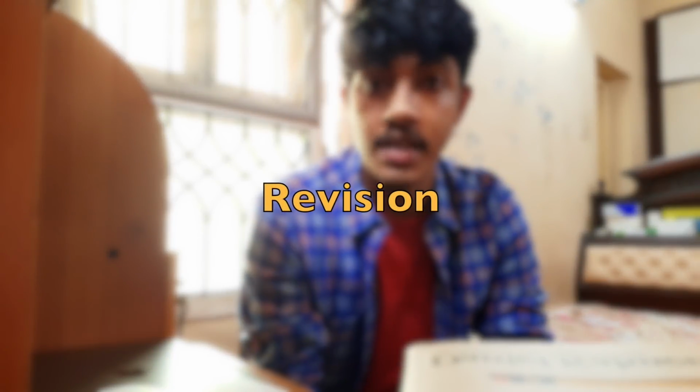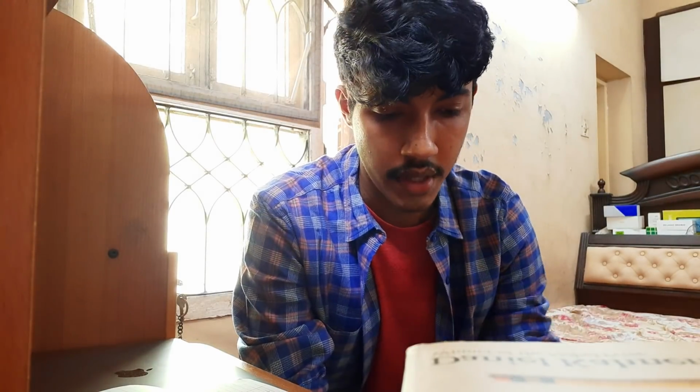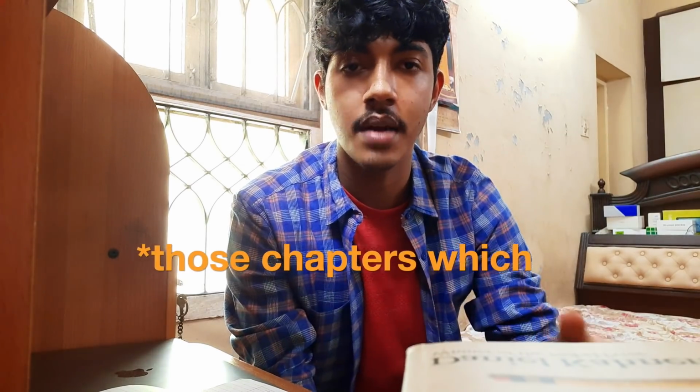Third, revision. One is not doing revision. The other is you forget the formulas, you forget the concepts in the exam hall. If you're not doing revision, you have to start doing it. And the question is, how do I start doing it? There are certain chapters whose formulas you remember, you are confident with, and some chapters whose formulas you forget. So the chapters whose formulas you forget, do revision of those chapters when the exam is closer, which essentially means start revising with those chapters you're already strong at and you know you will not forget those formulas in the exam hall. And as you approach nearer to the exam date, start revising those chapters whose formulas you forget.